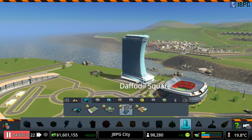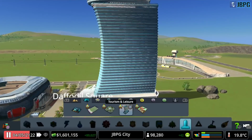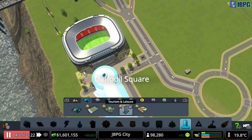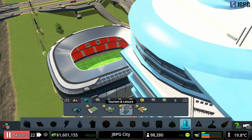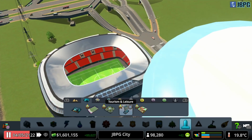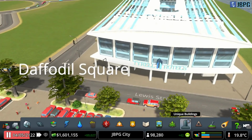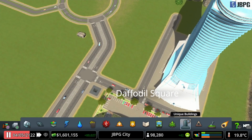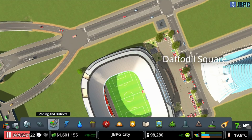So I've got the luxury hotel overlooking the football stadium. Actually, people in there could probably watch the match for free. Just get the top floors, could actually see inside the stadium and see the match. I have to pay, and they're going to get a full view. They're going to want to come and support the team. So let's add in a little bit of commercial over here as well.